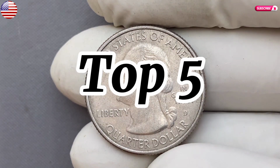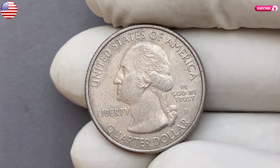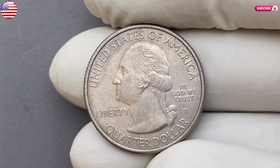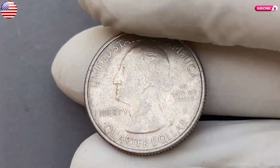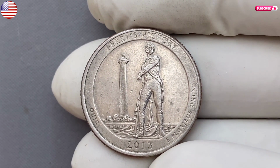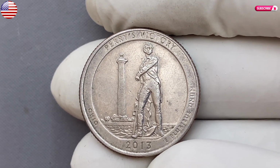Top 5. We're talking about none other than the 2013 Perry's Victory and International Peace Memorial Quarter, a coin that's as rich in historical significance as it is in collector value. Now, you might be asking, what's so special about a 2013 quarter? Well, buckle up, because the story behind this coin is nothing short of fascinating, from its patriotic design to the rare minting errors that have skyrocketed its value.